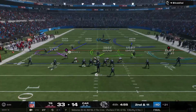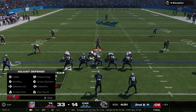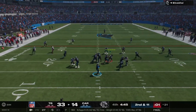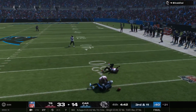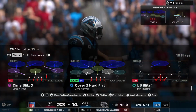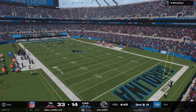Here we go. Set. All right, here we go, 2nd down. Ready, ready. Throwing from the gun. Defender arrives right as the ball does, and the hit knocks it free. Incomplete. Ball and defender arrived at the exact same time there. And that's going to leave him with a tough 3rd and long.